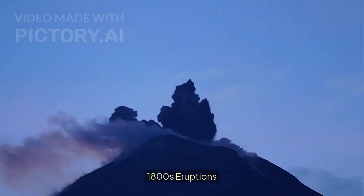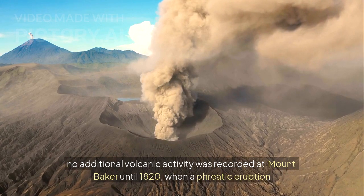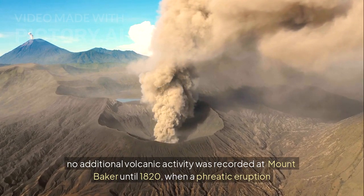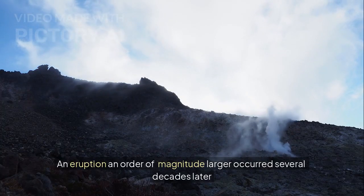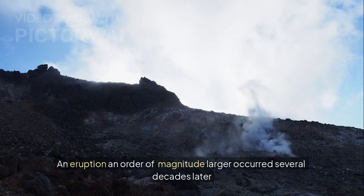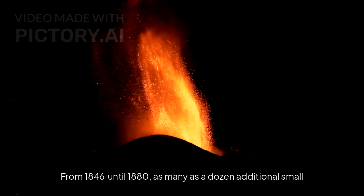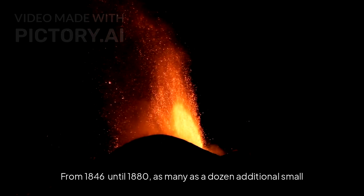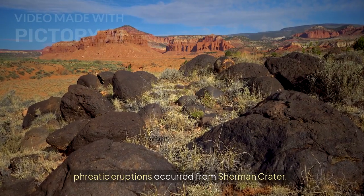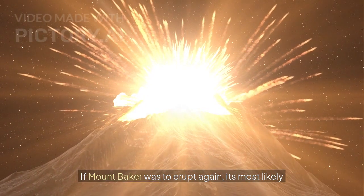No additional volcanic activity was recorded at Mount Baker until 1820, when a phreatic eruption occurred on the summit. An eruption an order of magnitude larger occurred several decades later in 1843, which also generated a lahar. From 1846 until 1880, as many as a dozen additional small phreatic eruptions occurred from Sherman Crater. If Mount Baker was to erupt again, its most likely source would be from Sherman Crater.